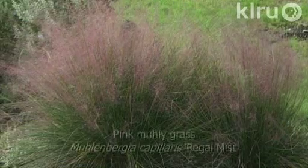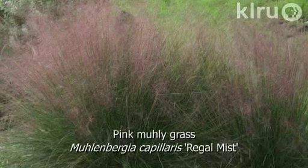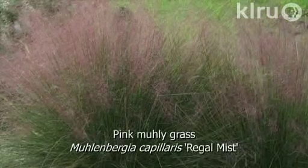Our plant this week is Muhlenbergia capillaris regal mist, or called pink muhly grass. This grass is a clumping ornamental grass, and those are being used more commonly here. It gets about 3 feet tall and 3 feet wide, which makes it sort of a medium-sized ornamental grass. Its flowers add 1 to 2 feet to the height.